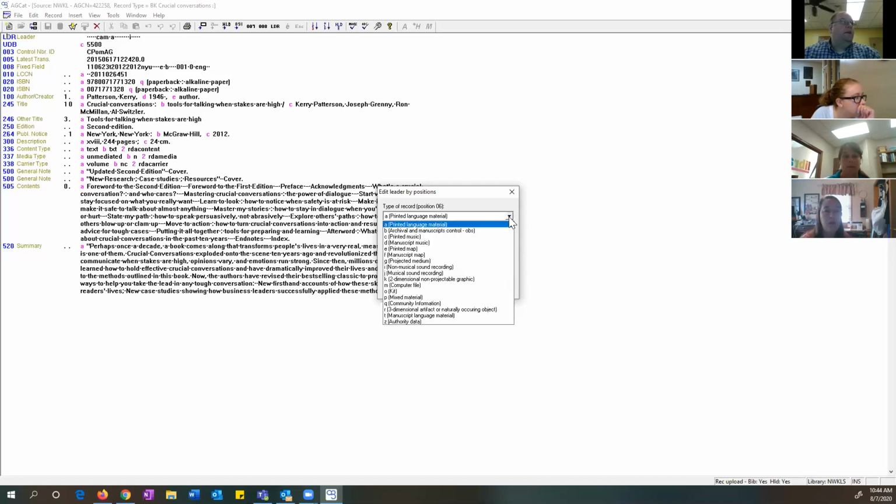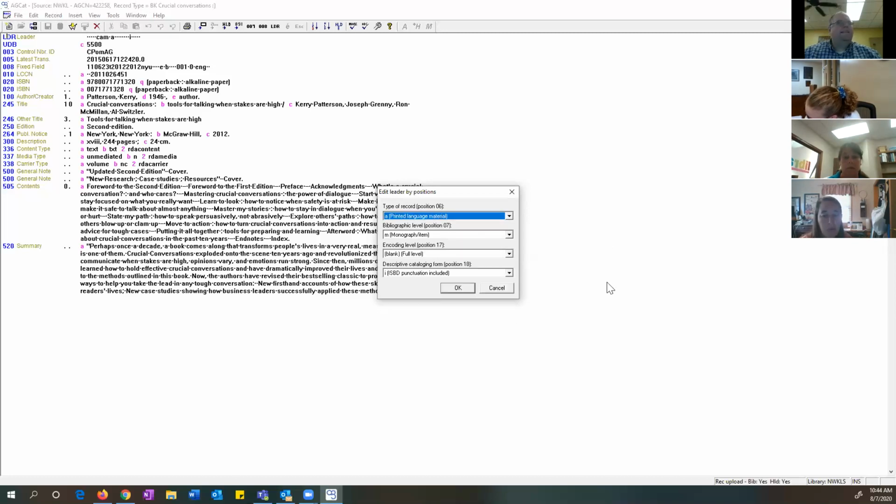Now this top one here can make a difference in how this shows up in your catalog. If you have an audio CD in your catalog and it's showing up as printed language, then the problem is probably right here. You could come in and make the change to audio recording or musical sound recording, and that would change it to look like a CD. I get that question often. If you don't feel comfortable messing with it, don't. Just let me know and I can make the change for you, or I'll have Leah Marie go in and make the change.